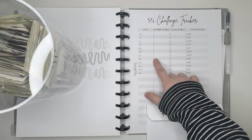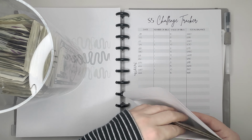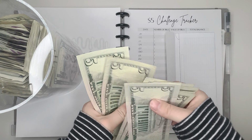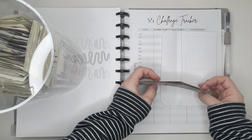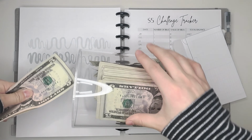So we should have 1, 2, 3, 4, 5, 6, 7. So we should have 7 $5 bills in here. Let's see. 1, 2, 3, 4, 5, 6, 7. Perfect. So what I'm going to do is I'm going to put these all together and I'm going to try to shimmy them in here.